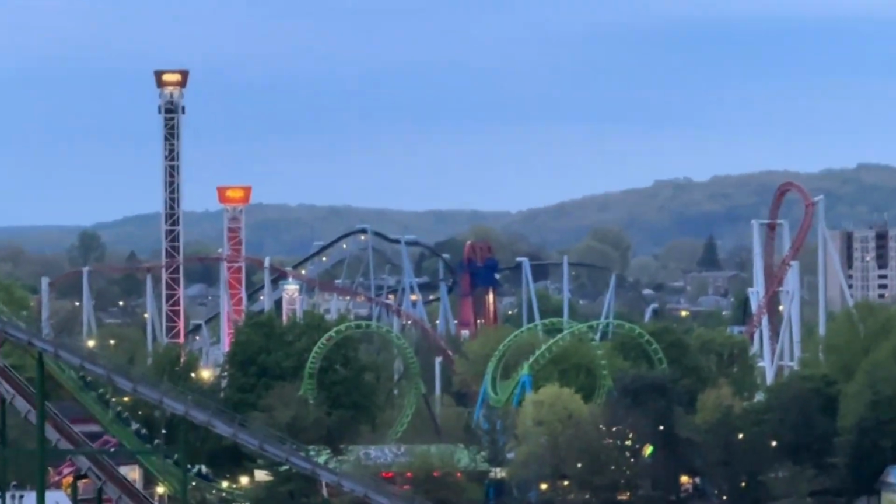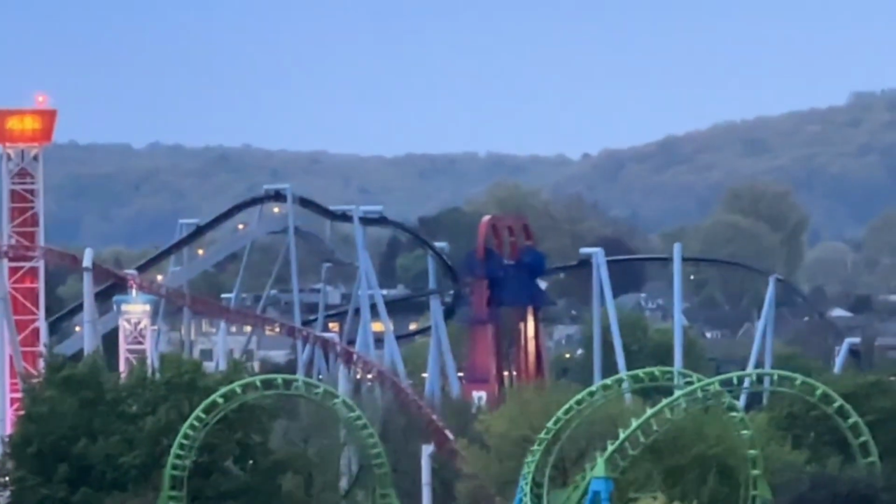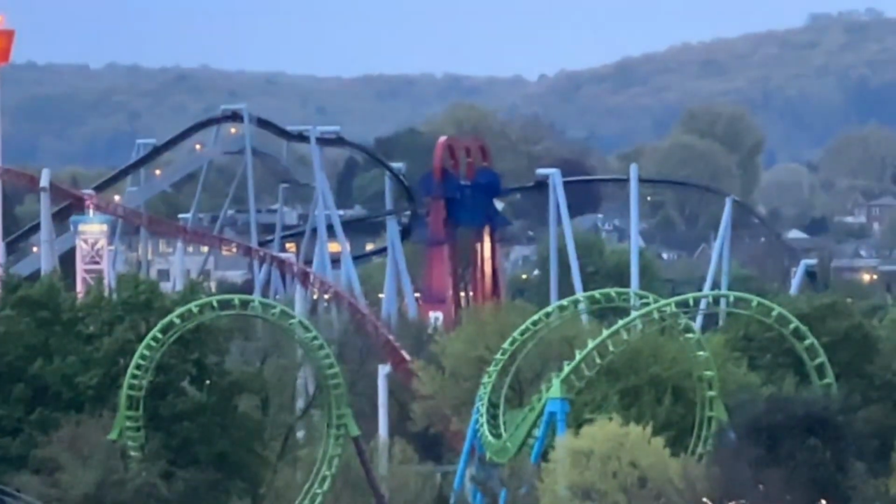Even from way up here, you get a really strong look at Twizzler Twisted Gravity. That is very imposing. Oh, from all the way over here. Wow.